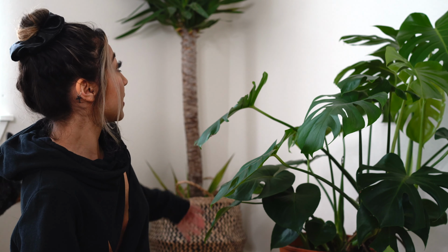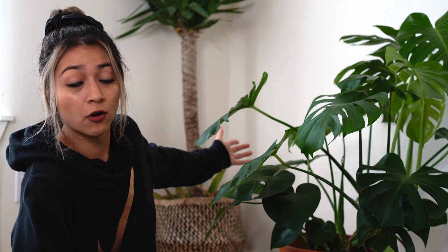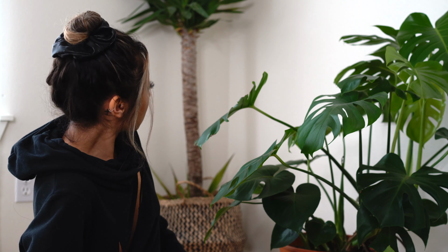So I put it in my beauty room because, like I said before, this is a very sunny area and it's very warm in here. I'm hoping that helps it get better, and hopefully it survives because that's also one of the bigger plants I have in the house. And so those were all the plants I have upstairs.